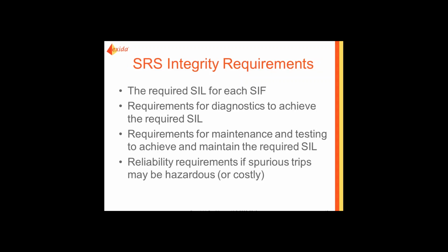The other thing is the required SIL for each SIF. If we're looking at demand mode applications, then we should really be defining a risk reduction factor. Because if you say, I need a SIL2 SIF, and what you really mean is I need a SIL2 SIF with a risk reduction factor of better than 300, and don't say that, the designer could give you a SIL2 SIF with a risk reduction factor of, say, 110 or 120. It's a SIL2, but it's not going to achieve the amount of risk reduction you want. So you need to be clear about that.